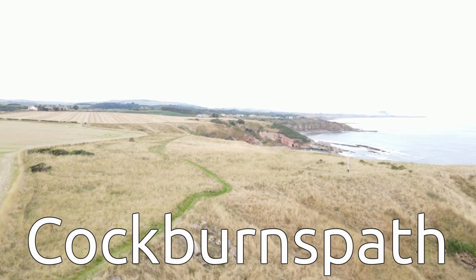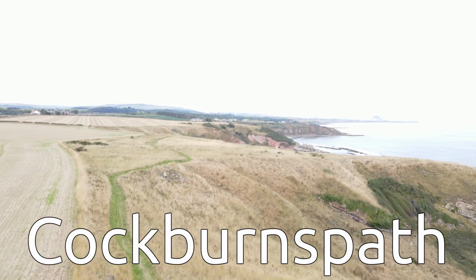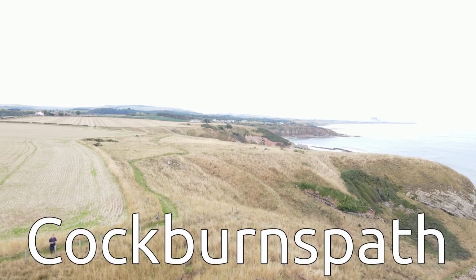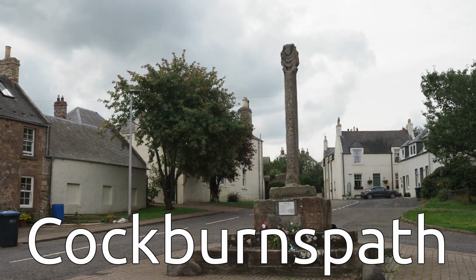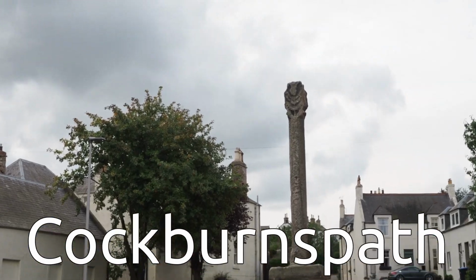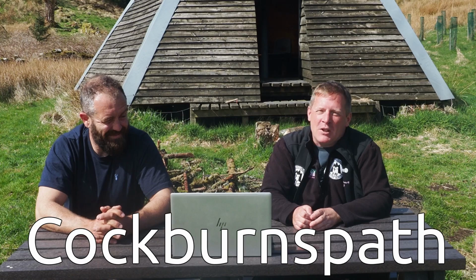And so we come to the end of the route, which is, and I'm fairly confident I do know how to pronounce this one, Coburns Path. A lot of people split it up in the wrong way. But it is Coburns Path.